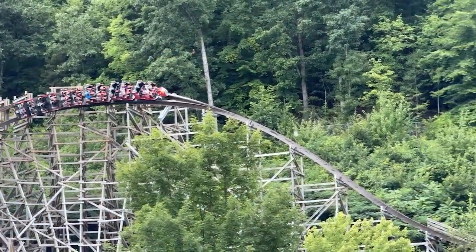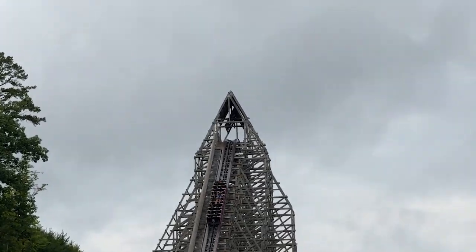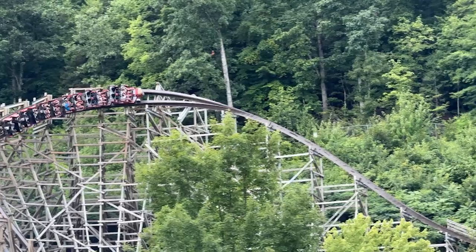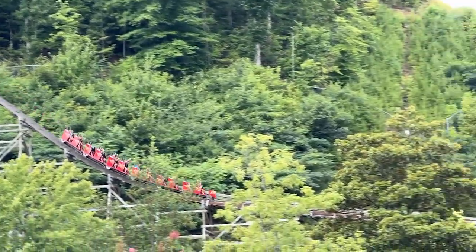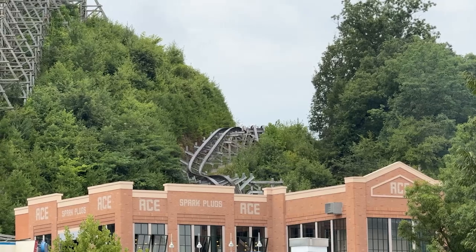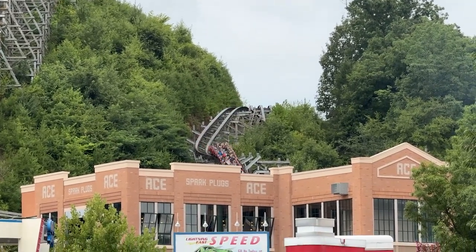Next, I would say my second favorite ride had to be Lightning Rod. This one was definitely a little more intense, but it was really fun to be literally on the hills of the Smoky Mountains up and down the ride. This one definitely moves you fast and has a zip to it, and I've heard that this ride can go down multiple times a day just due to maintenance, so this is one to definitely hit early on in the morning.